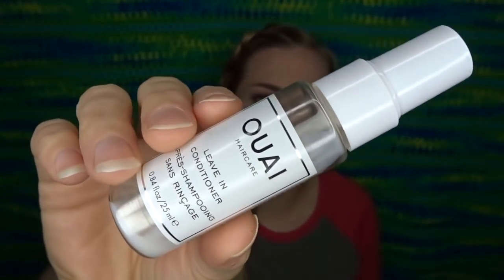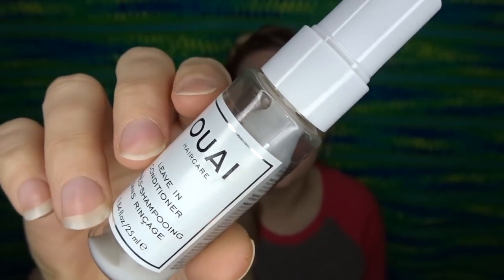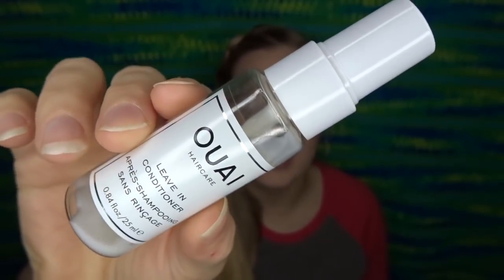Next thing is something else that I think I've got 1 more use in, but I thought I'd throw it in here anyways. I think I got this in a Birchbox. This is the Way Leave-In Conditioner for your hair. Because what else would a leave-in conditioner be for? And I really liked this stuff. It smells amazing.